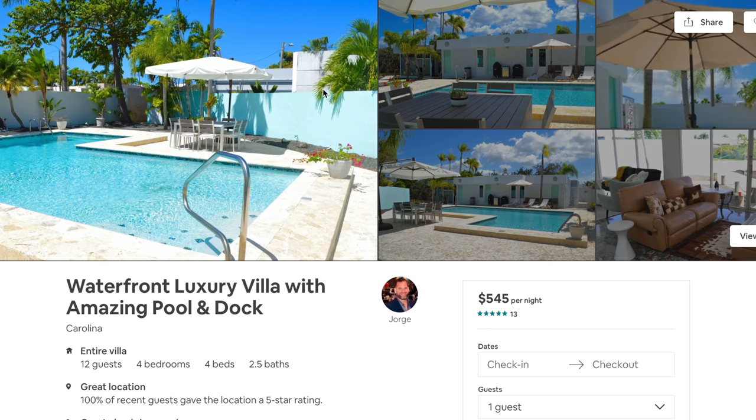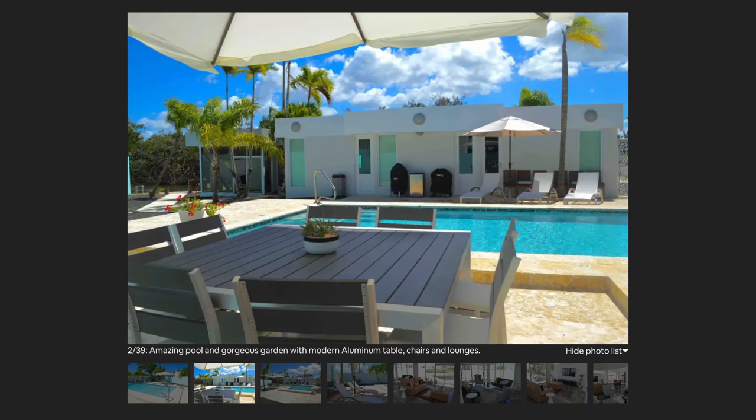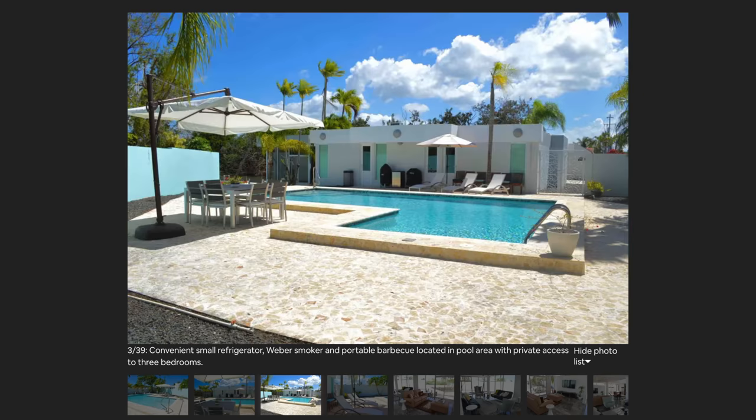So let's get to the second thing, the photo order. And now I'm just going to scroll through for a second here. And as I indicated, I think that you have other photos that might even be superior to the first one.